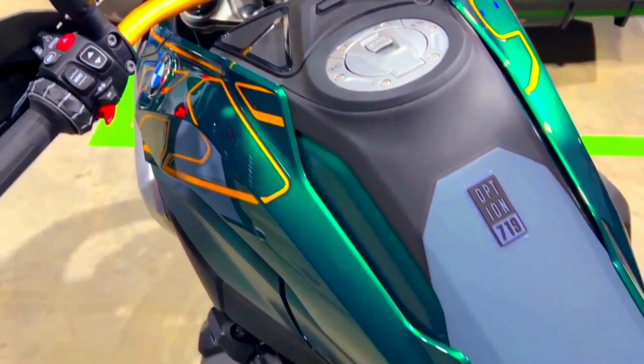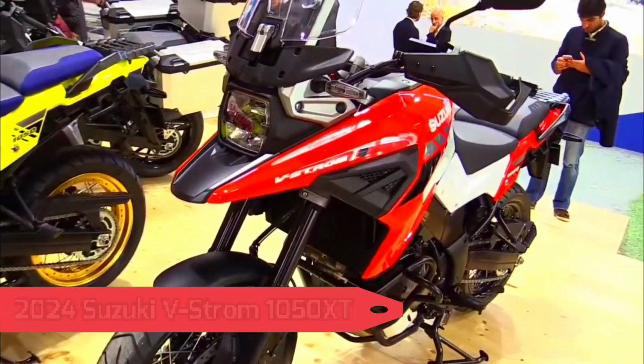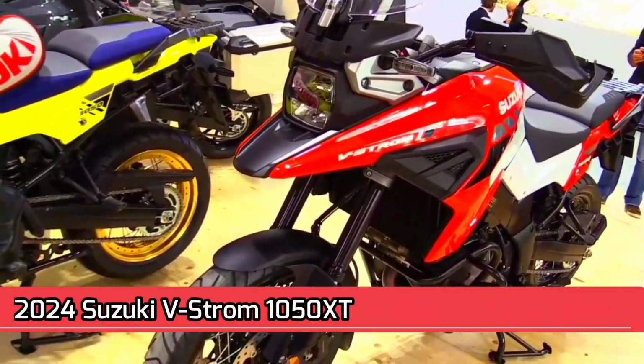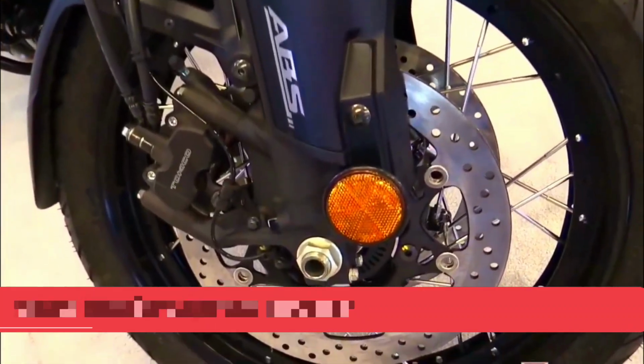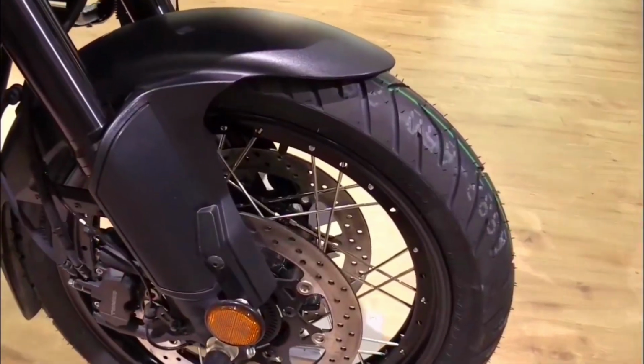The 2024 Suzuki V-Strom 1050 XT is an adventure touring motorcycle built for tackling a variety of terrains. It's known for its balance of power, comfort, and affordability, making it a popular choice among adventure riders.